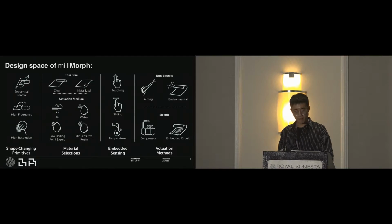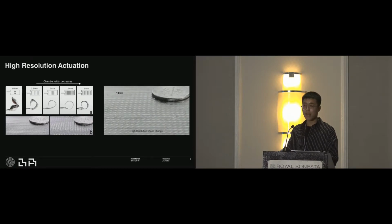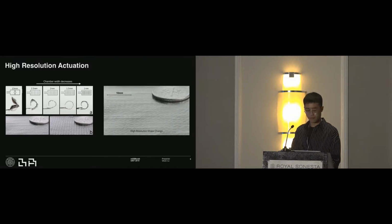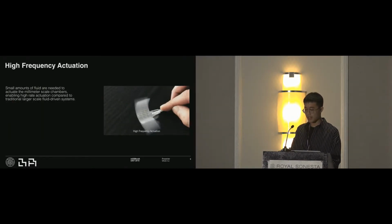To be specific, as the left figure shows, the smaller chambers make it possible for smoother shape change, and also, of course, high-resolution texture change. And as I mentioned before, the small chambers require little amounts of air to be inflated. This enables the chambers to be actuated at a very high rate, compared to the larger scale chambers in prior work.